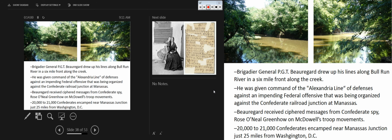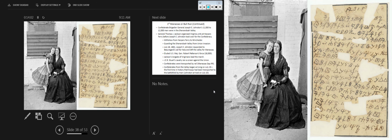This is how he gets his information from Rose O'Neal Greenhow here on the left with her daughter. And this is kind of cool. I don't know if this is at the Smithsonian or if it's at the Civil War Museum here in Richmond. I'll have to double check, but that's the ciphered message that she sent Beauregard. And we'll talk more about how spies communicated information. In fact, I don't want to get ahead of myself.